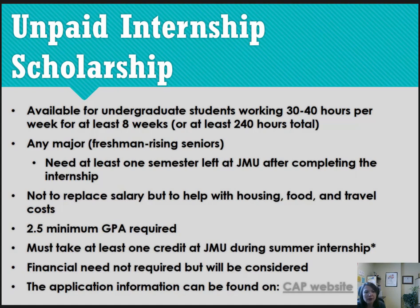You do have to be working at least 240 hours over the summer, and that usually breaks down to about 30 to 40 hours per week for at least 8 weeks. And the reason why we have this requirement is that if you're working 10 to 20 hours a week or something, not full time, you could potentially have another job to help you pay for your expenses. But if you're working 30 to 40 hours a week, that's a lot, and it would be difficult to have another job on top of working all those internship hours.